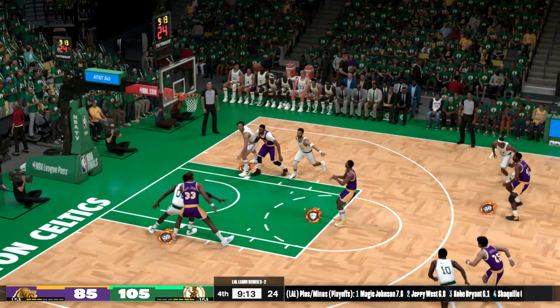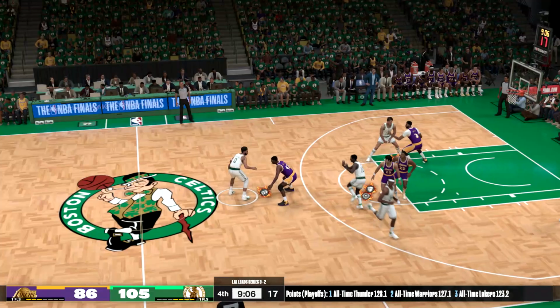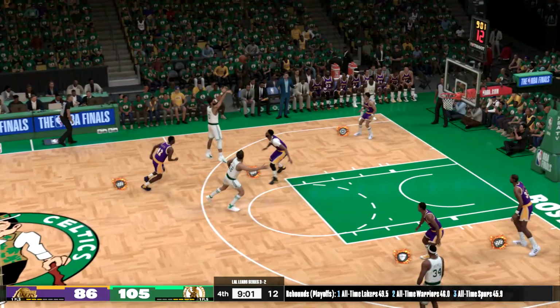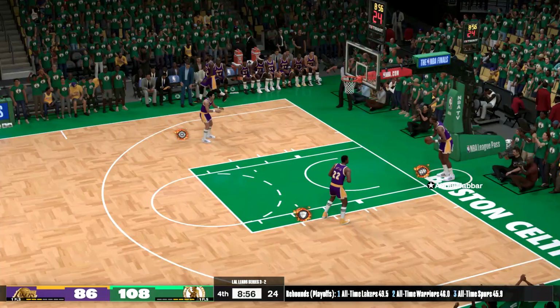So he gets them both. Celtics leading by 19. Third minute of action now gone here in the fourth. They set the screen. Trills the three-pointer. You got to D up Tatum from deep. He's got that kind of range. And the Lakers have possession.